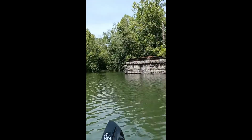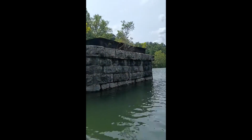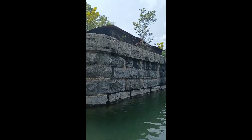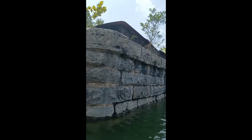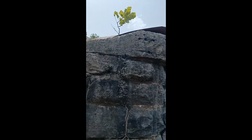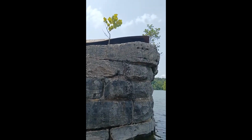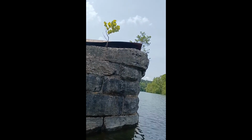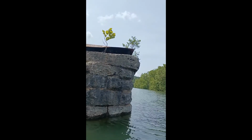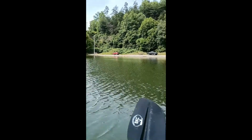Pylons from the glory days of the railroad. Used to be a train one day, close to 80 years ago, train used to come this way. No more. Just a rock monument of the glory days of the train. Payne Street Boat Ramp.